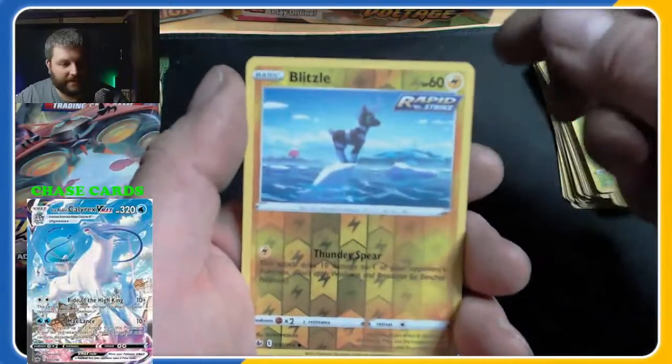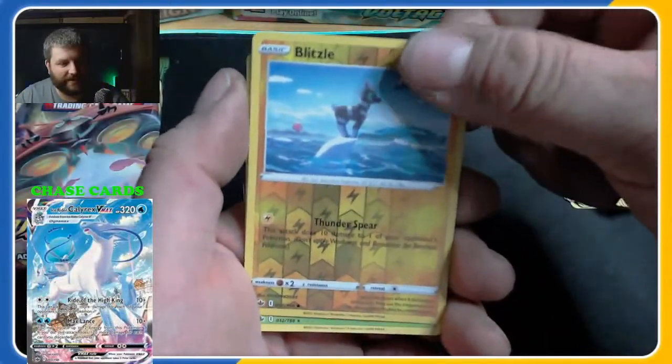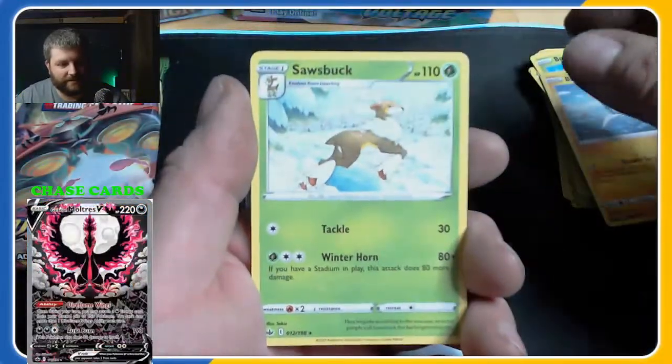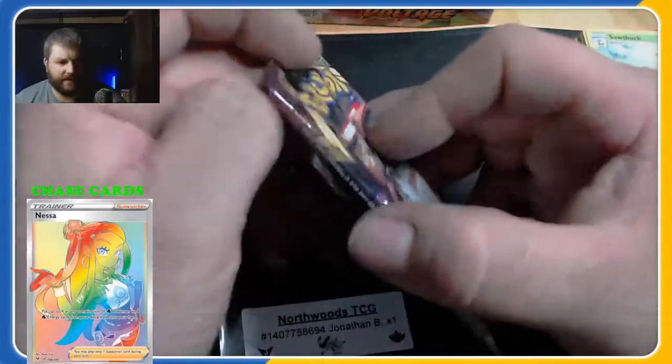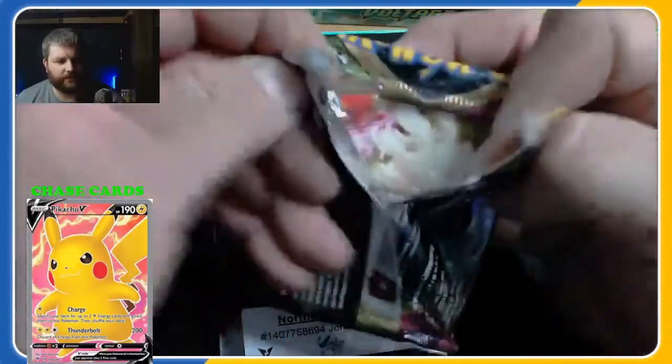Yeah, why does it keep focusing weird? Why does it keep focusing funny? I wonder if I can do something with the focus.